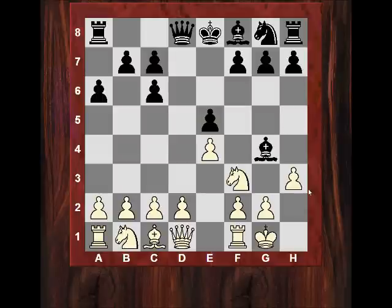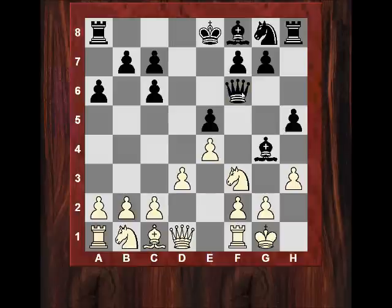So after h5, I think the normal move is d3. And black, I think, generally plays queen f6. And black has to watch out that the bishop can't be taken at some later stage. So what will happen is white will play a move like bishop e3, and he'll start to prepare d4, and black will probably have to take on f3 at some stage. And again, white will be a bit better. So that's that line.